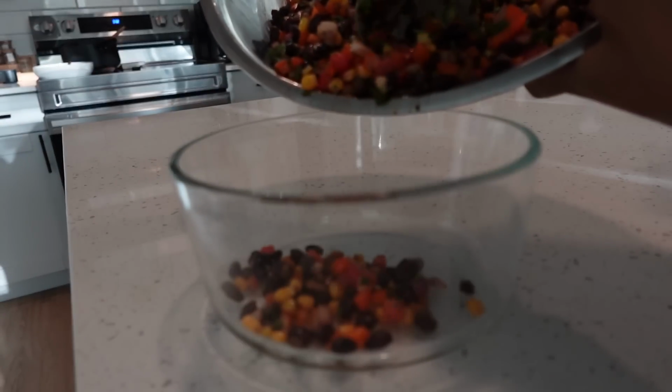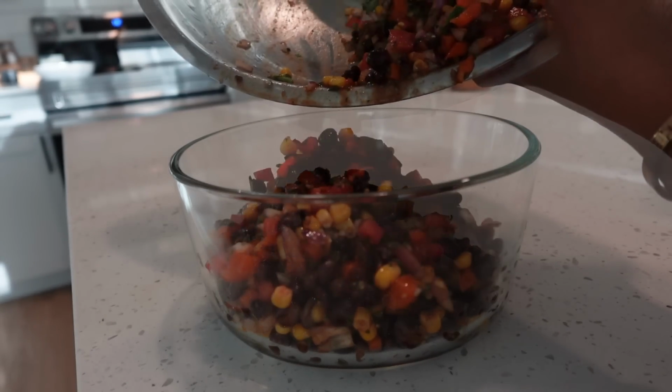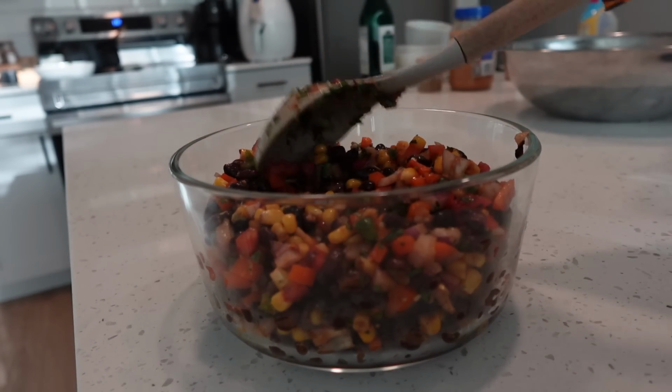This salsa will also hold up in the fridge for about 5 days. Again, it probably won't last you that long. And on some days, I actually add a little bit of avocado to my portion to spice it up.